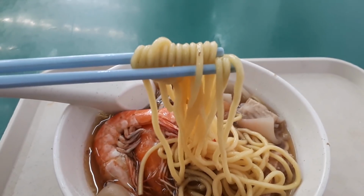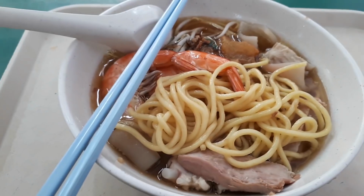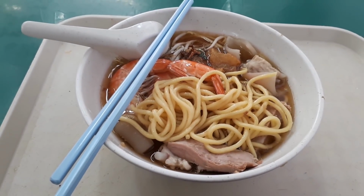There are two prawn noodle shops here. You can try one, you can try the other. Both of them make delicious prawn noodles.